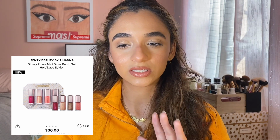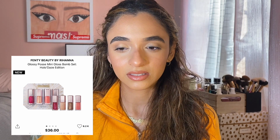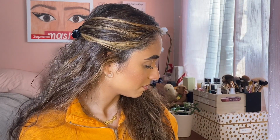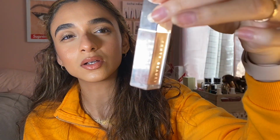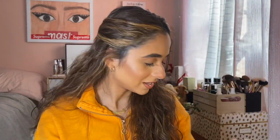This isn't something I would necessarily buy for myself. It's $36, by the way. This isn't something I necessarily want for me, but I think for someone else it would be an amazing gift because it is a great formula. I love the minis because I don't think there's any other lip gloss that I've gone through more than my gloss bombs. That is crazy. Except for Diamond Milk. Diamond Milk is not my favorite by a long shot.